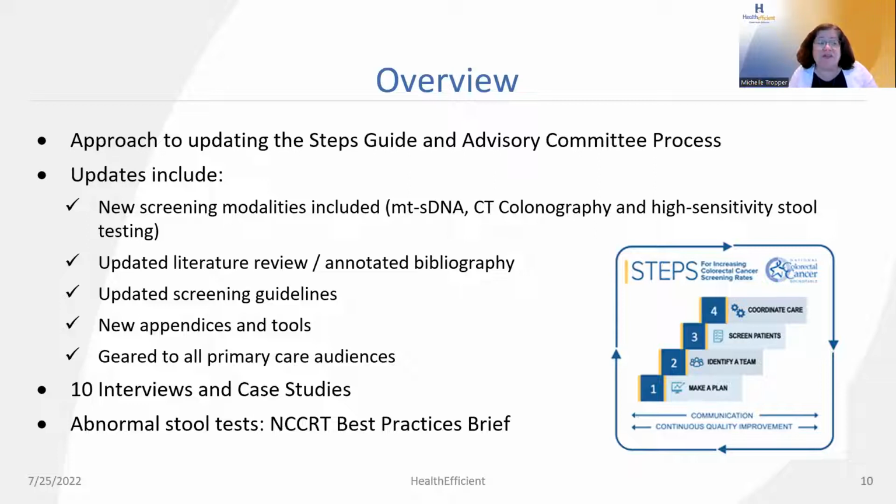There's an updated literature review with an annotated bibliography. So if you're a researcher or you're looking for information to include maybe in a grant application, or even just to provide background to your colleagues that you're working with for support of a particular intervention, you'll find this bibliography very helpful because we have broken it out by subject category as well. So when you're looking at the guide and going through it and you find a reference, you'll find it in the list of references based on where it appears in the guide, but then you will also see in the annotated bibliography the topics that those references are related to.